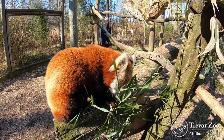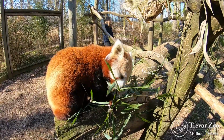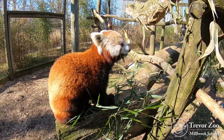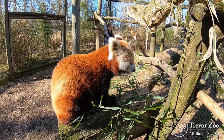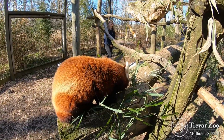How much would they weigh at birth, would you say? These guys would typically be about 500 grams at birth, so they're pretty small. And when they're adults, they weigh about 5.6 kgs, which is about 11 pounds.